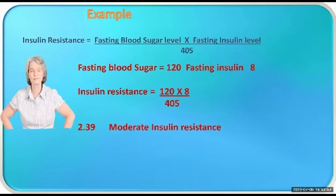For this lady, she has fasting blood sugar of 120 and fasting insulin of 8. So insulin resistance is 120 times 8 divided by 405. That means 2.39. So she has moderate insulin resistance, and it can be reversed within 3 to 6 months. Now we'll see another example.